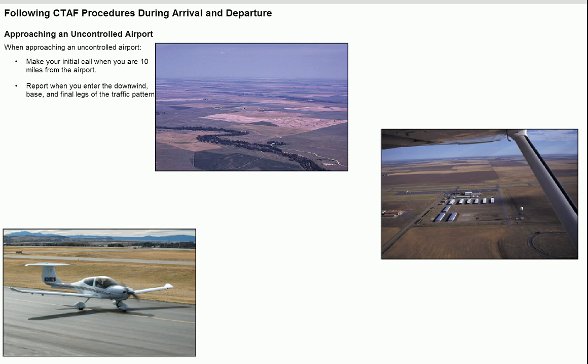Front Range. You should also report when you enter the downwind, base, and final legs of the traffic pattern.